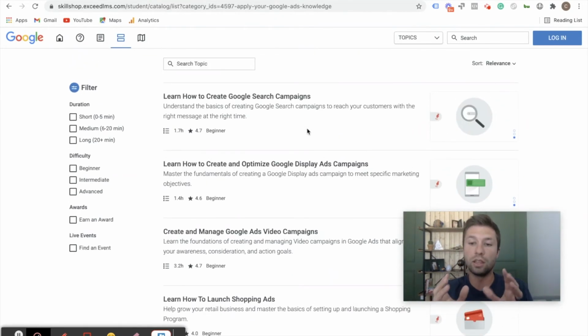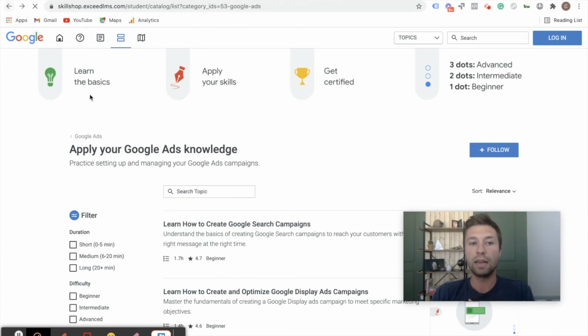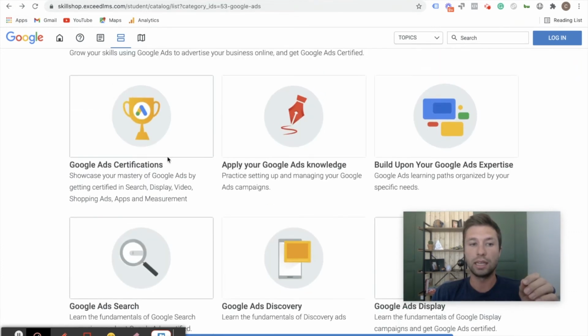So the certifications are more for the foundation and the knowledge and just the fundamentals. And then this will actually walk you through practice examples and get your hands a little bit dirty creating the campaign. So I do recommend, if you are going to take the time to get certified, it would be very complimentary to go through and do this as well. Even though you don't get a quote unquote certification, it will help you a lot more in the long run.